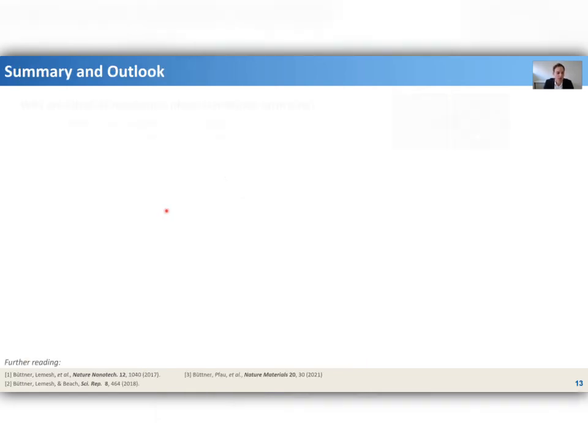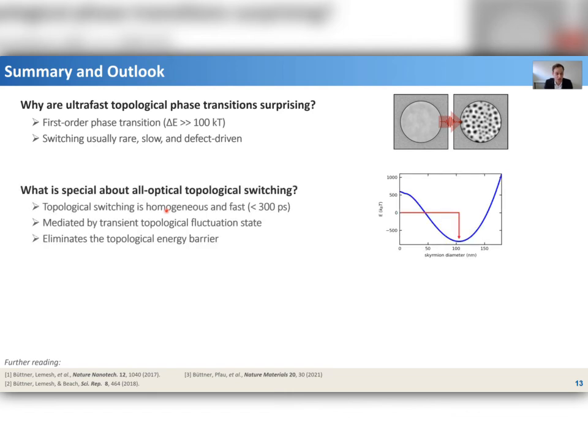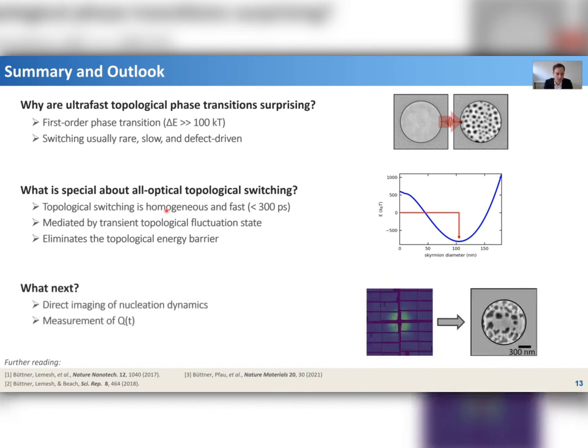As a summary, I hope I convinced you that we would expect the skyrmion phase transition to be of first order with a very large topological energy barrier, and we expect it to be rare, slow, and defect-driven. However, in the case of all-optical topological switching, very surprisingly, we find that this process is very fast, completes on a timescale of 300 picoseconds or faster, and it is mediated by a transient topological fluctuation state, which is eliminating the topological energy barrier. Now what comes next?